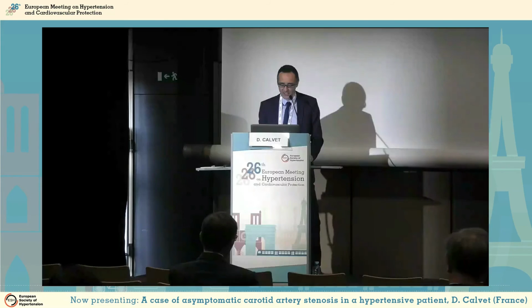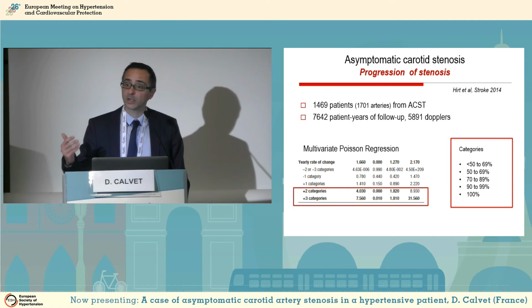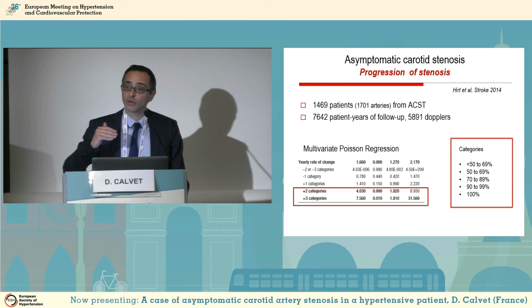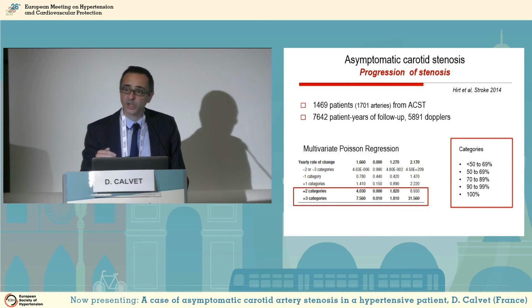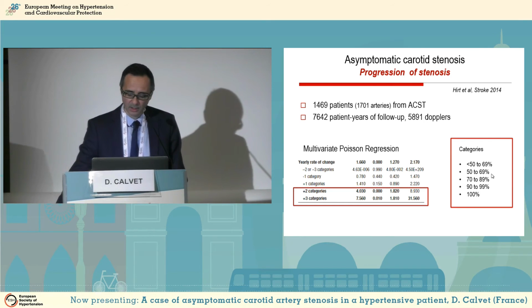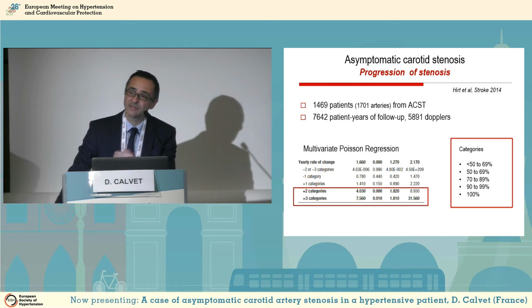Yeah. Of course, there's a place for that. And it has been done in ACST, the UK trial, because patients who were not treated were followed up using echodoppler ultrasound, and they found that patients with severe and rapid progression had a higher risk of ipsilateral stroke. Rapid means within 1 year, and severe means a real progression. They had a lot of categories in the study, and when patients moved up one category, they were associated with an increased risk. Patients who moved up one category were 4 times more likely to have an ipsilateral stroke. So it's a huge predictive factor, but in practice, very few patients have that kind of severe and rapid progression.